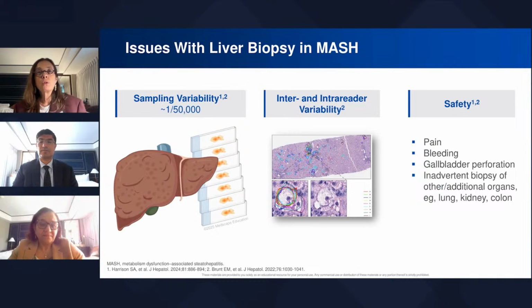On a more individualized basis, there is significant inter- and intra-reader variability when we actually look at these biopsies under the microscope, and this has been particularly highlighted in the context of clinical trials. In this picture, you see a ballooned hepatocyte that's got, I believe, 9 circles around it, because in this particular study, only one hepatocyte was identified by all 9 pathologists as being a ballooned hepatocyte. And this is the quintessential finding to diagnose steatohepatitis.